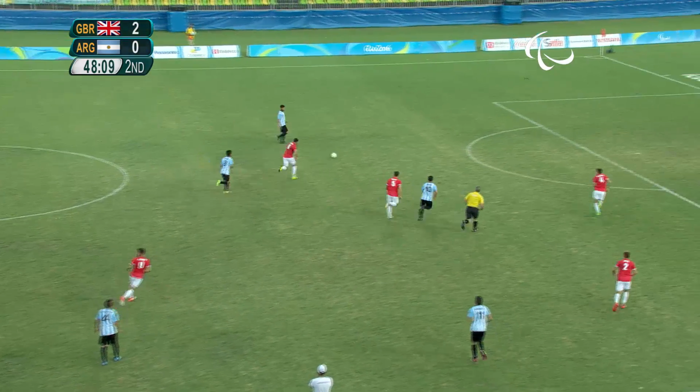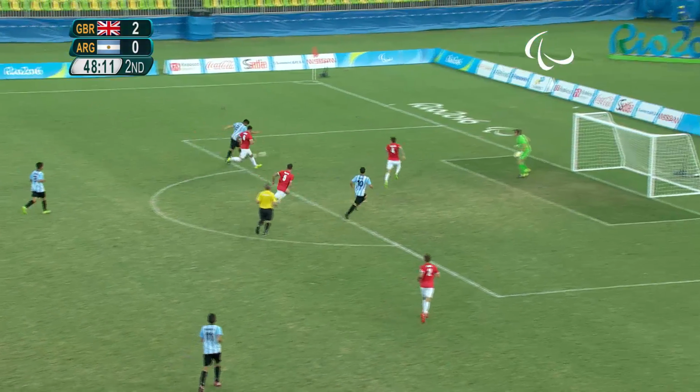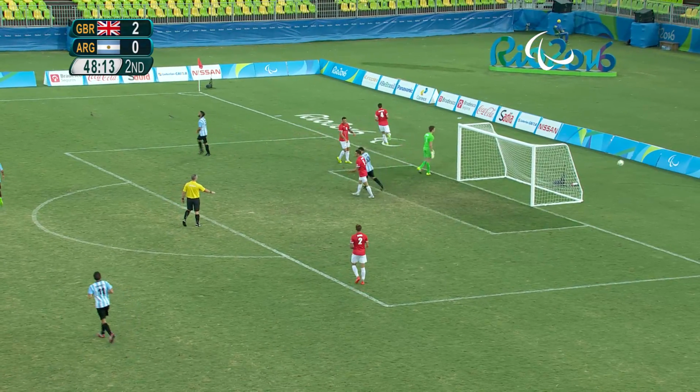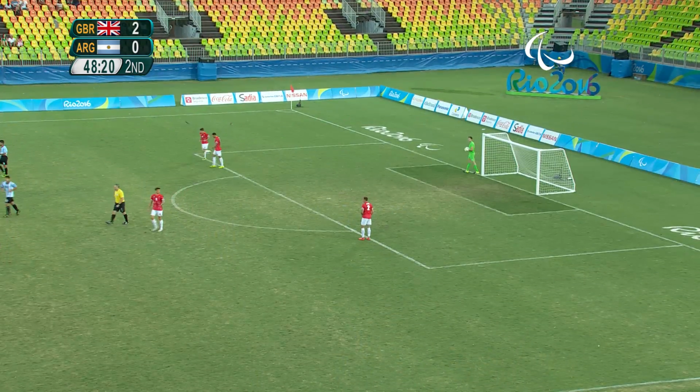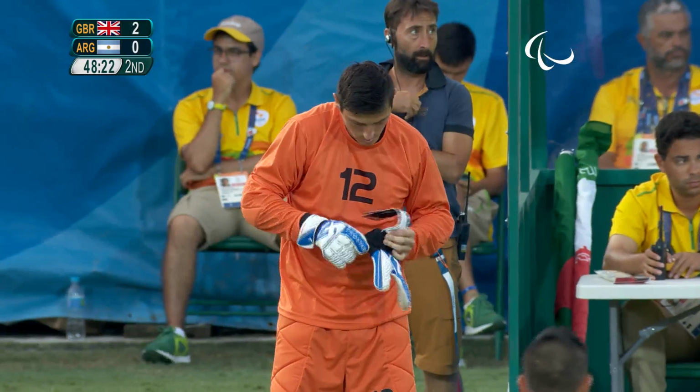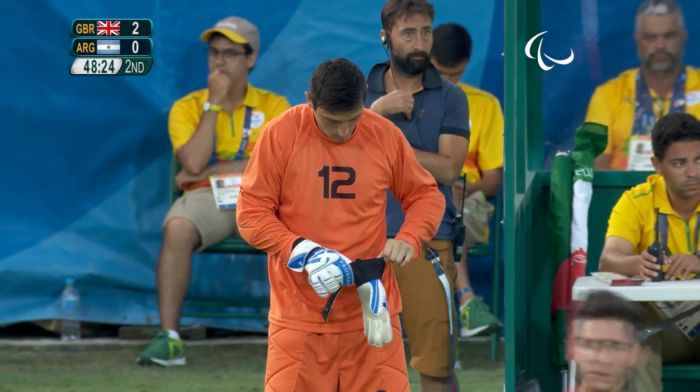LUQUEZ is in a bit of space on the far side. Nobody's picked up his run. It's a good run, LUQUEZ. Decent side of goal that for Argentina. Really good run from the defender. Nobody was expecting to see him that far forward, I don't think.